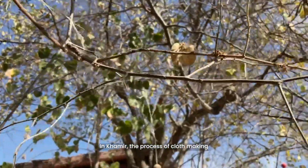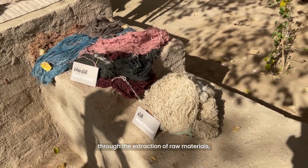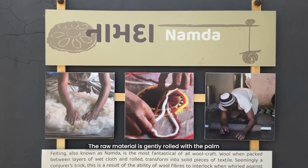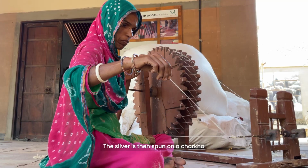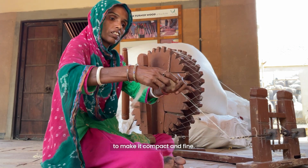In Khamer, the process of cloth making starts with the production of their own thread through the extraction of raw materials such as cotton and wool. The raw material is gently rolled with the palm to form a loosely interlocked bundle of fibers known as a sliver. The sliver is then spun on a charkha to make it compact and fine.